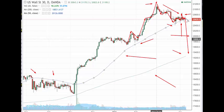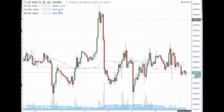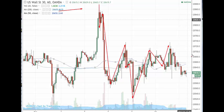Let's have a look at the hourly chart. I mean, the peak here is of some importance. You can count 5 waves here. 1, 2, 3, 4 is rather exaggerated compared to the 2. That's an ABC, which doesn't really clarify matters. Then you've got an A, B, C, but this looks particularly uninspiring.